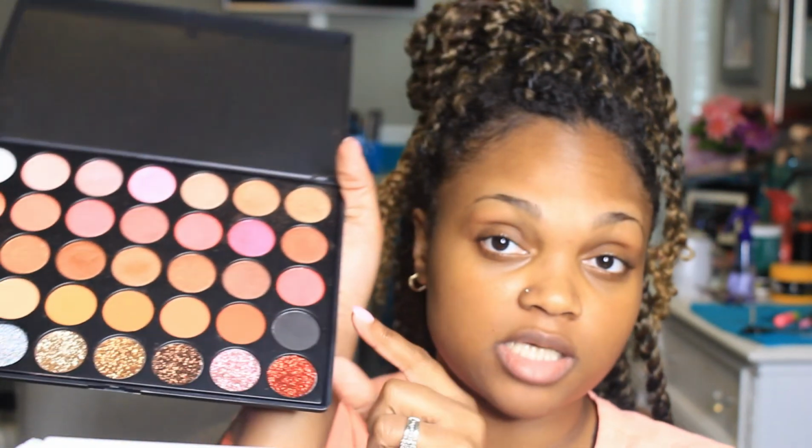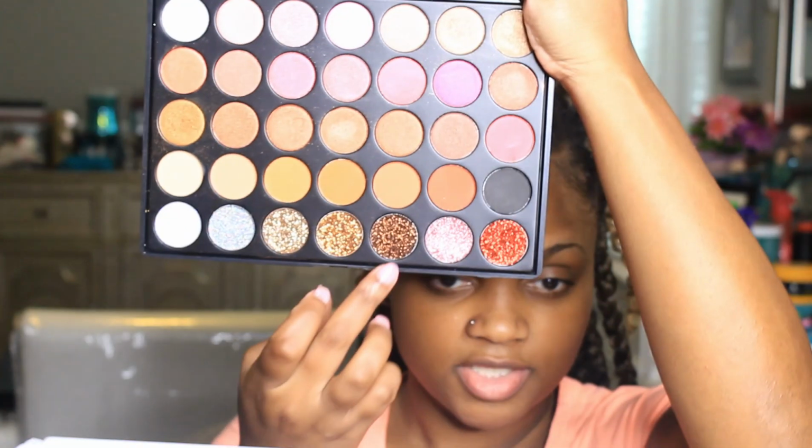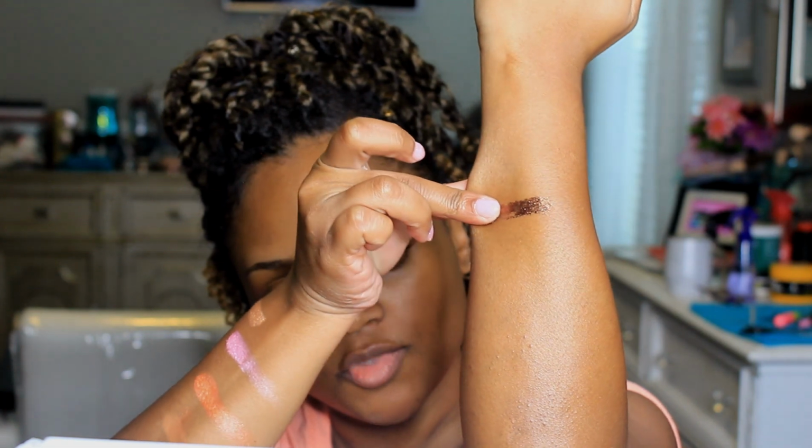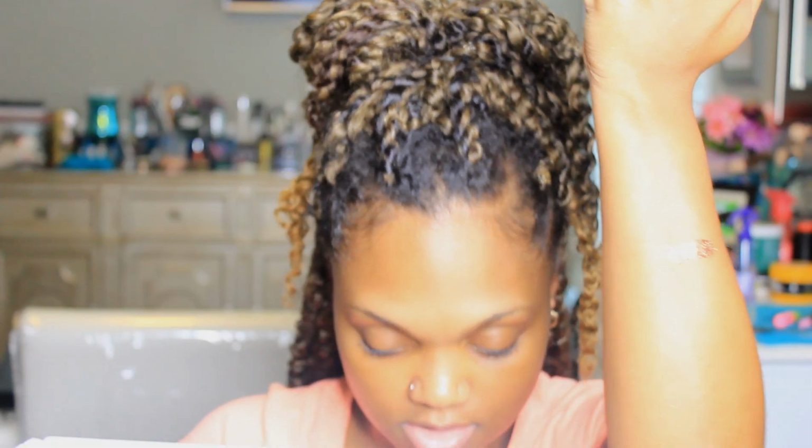This black is actually a really, really good black. I tried that a couple of times. That's what it looks like. This shade right here, that's the one that jumps out to me. Look at what that looks like. Look at that glitter. I'm gonna go into that lighter gold color.